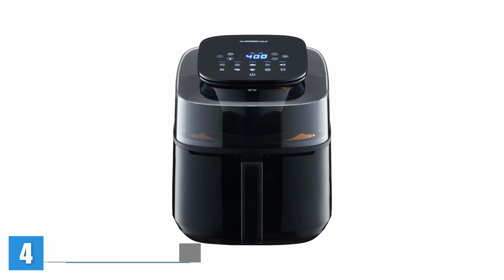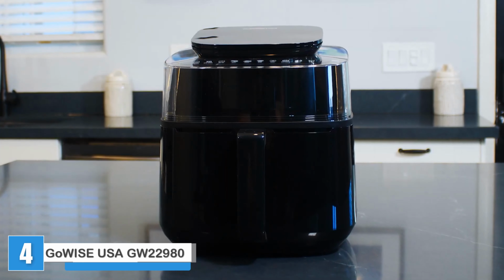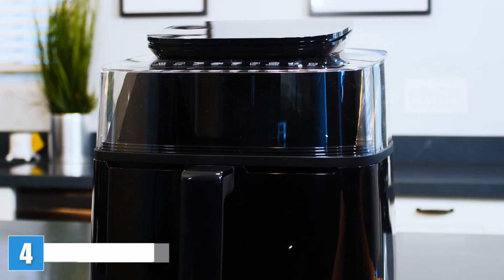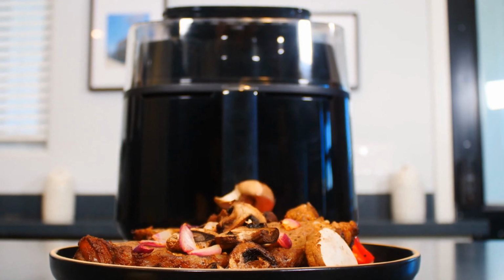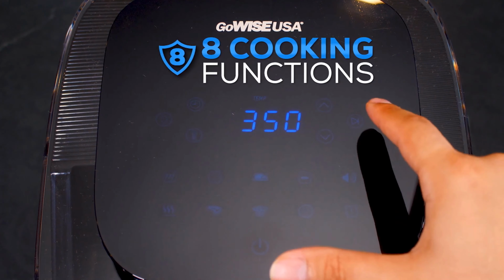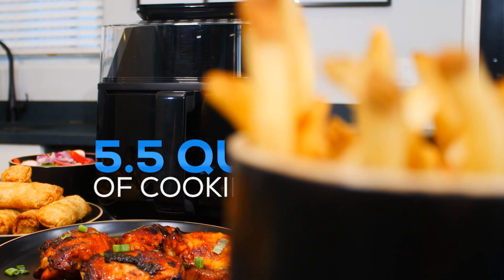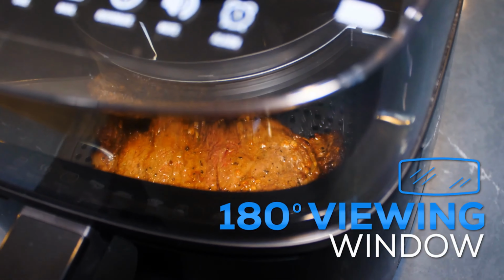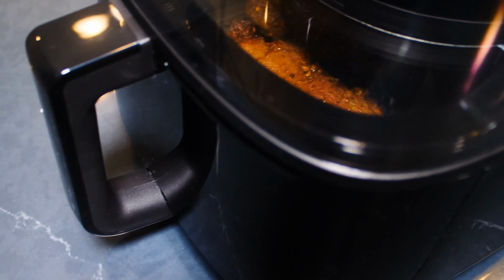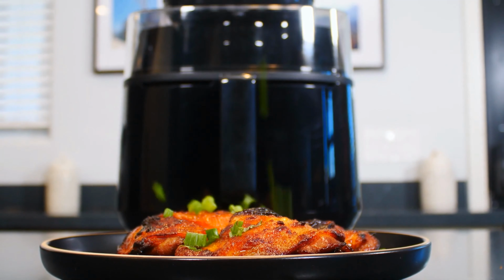Number 4. GoWISE USA GW22980 Air Fryer. Large cooking capacity. With 5.5 quarts of cooking space, this air fryer is perfect for feeding a crowd or to whip up some snacks for a party. One-touch cooking. This GoWISE USA air fryer is easy to operate. The large control panel features a one-touch menu screen with 8 cooking functions: air fry, roast, broil, bake, grill, keep warm, preheat and dehydrate. Includes large 180-degree viewing window.